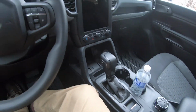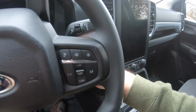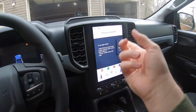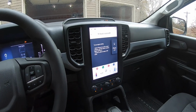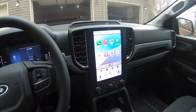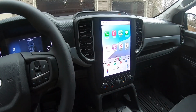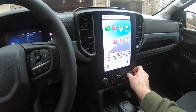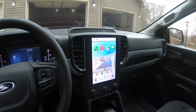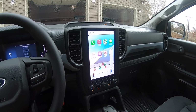Got that. So let's start it up. And I'm going to tell you about one of my gripes. Of course, you have wireless Apple CarPlay and Android Auto. Here's the thing. This truck does not have Sirius XM radio. What's a big deal to me may not be a big deal to others.